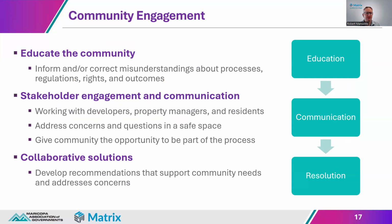Some community engagement. Again, educate the community. If there's some information that could be corrected or is misunderstood about the process, we like to correct that from the start, because if there's misinformation from the start, then that could inform the whole process in one direction or another. So we always like to educate the community on the process itself, like why are we doing a housing needs assessment? So we'd like to inform the community on why a process is happening, outcomes, and what they can expect throughout the process.